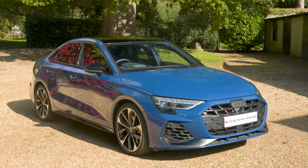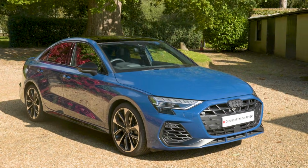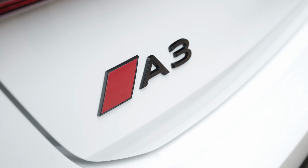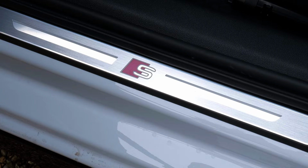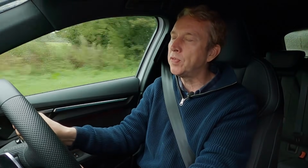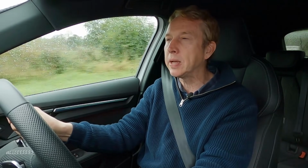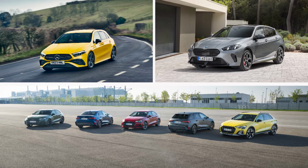On to residuals. The A3 has always performed well in this regard and nothing's changed here. According to industry experts CAP, a typical A3 35 TFSI S-Line petrol sport pack model would, after 3 years and 60,000 miles, be still worth 45.8% of its original value, which remains class leading. We'll finish by covering the warranty.